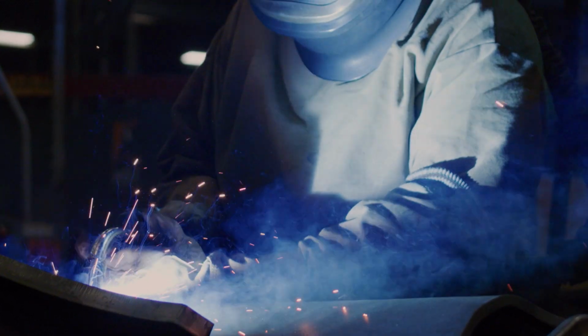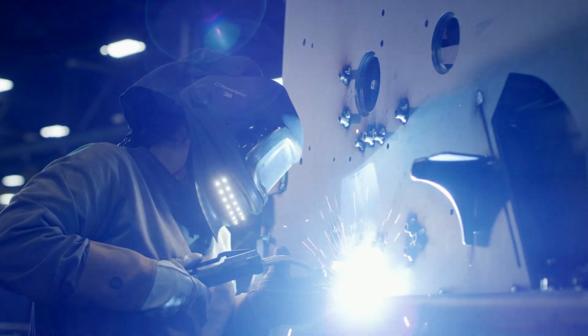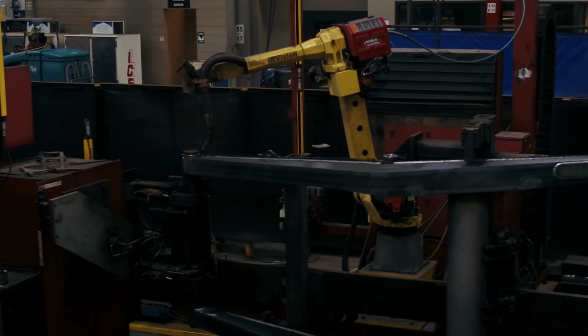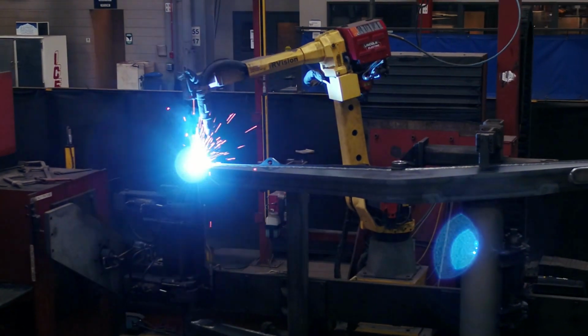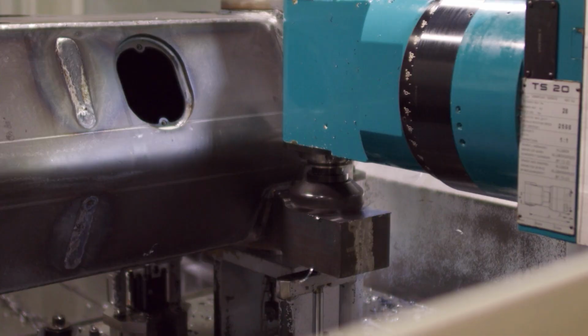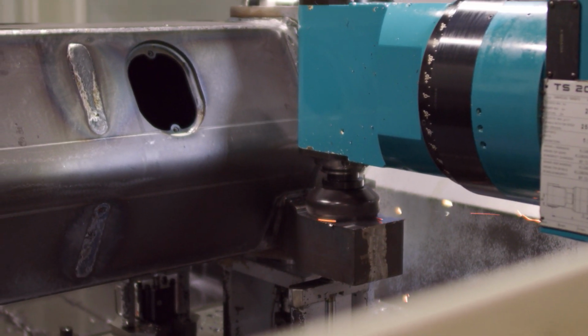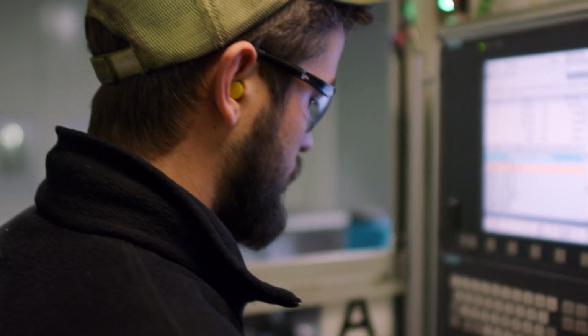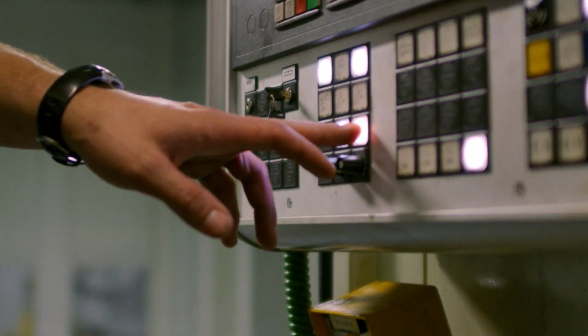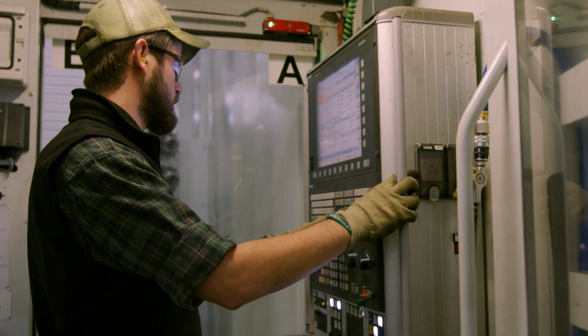Welding is performed by highly trained craftsmen and women, in tandem with sophisticated robots that are ideal for repeating precise and tedious movements. Machining includes drilling any holes required for assembly, plus turning, milling, and burnishing operations. These are carried out by highly skilled workers running computer numerical control, or CNC machines.